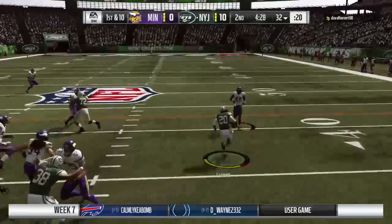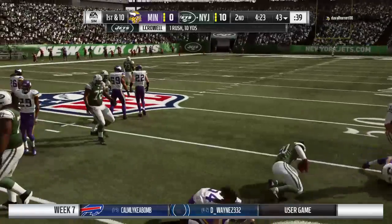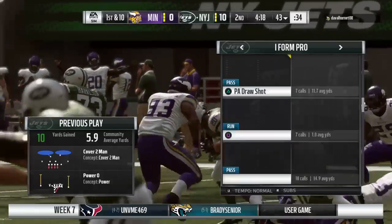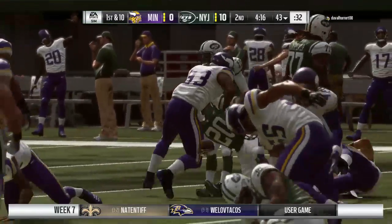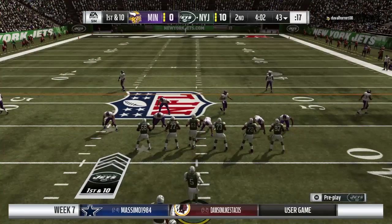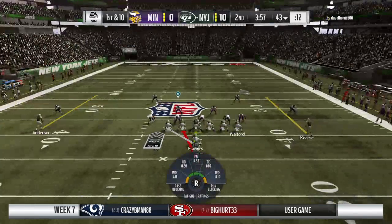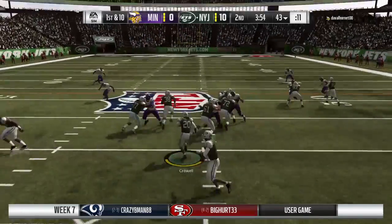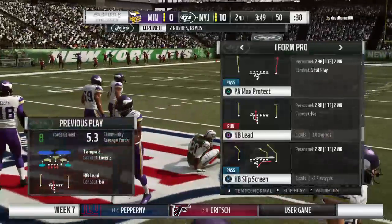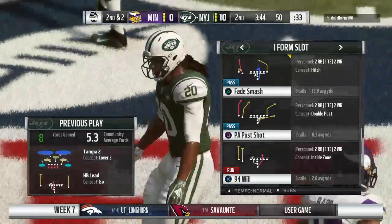Now a first carry for the backup, Isaiah Crowell. And they get him down, but not before he takes it across the 40-yard line. It'll be a gain of 10 to start the drive out, and by a few inches, that'll be a first down. They keep it with Crowell on first. And he'll be tackled right on the midfield logo. 8 yards on the pickup, and now they'll have some options on second and short.